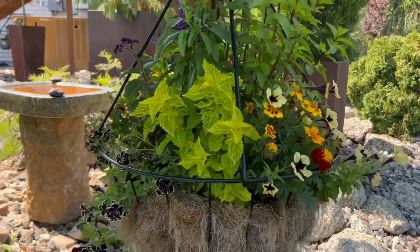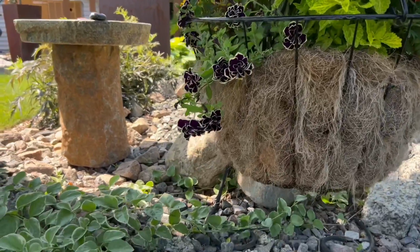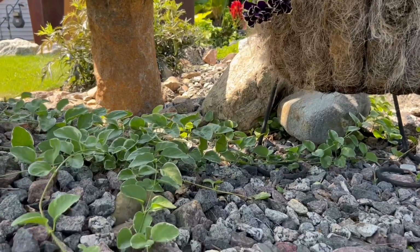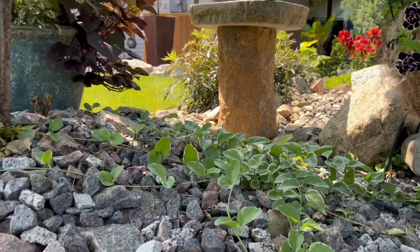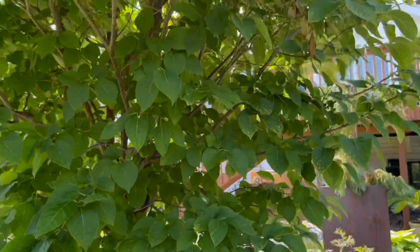And here we've got vinca vine. Now that came out of last year's container, and the vinca vine, if it's got some protection, that'll overwinter in our area, even though it's primarily sold as an annual.